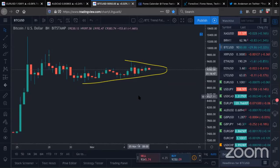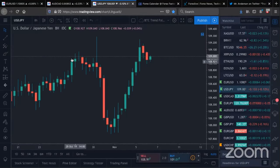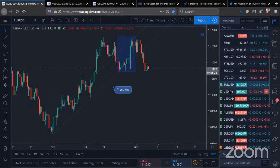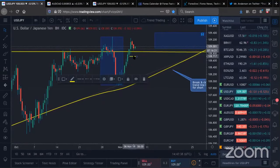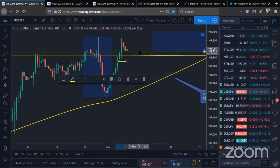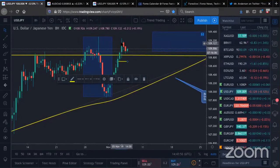Okay. Let's take a look at that again. So again, yesterday when we looked at this, as far as the breakout, if you're trading a breakout, the stop loss automatically goes to the low of the previous price bar, which was down here. We were clear that we were not taking that breakout. If anyone did, the stop loss would have been down here. We were waiting for price to come back down here exactly as it did. If you look at yesterday's video, at the section on the US dollar, Japanese yen, we were very clear that we were not going to take this breakout. We were going to wait for price to come back down.